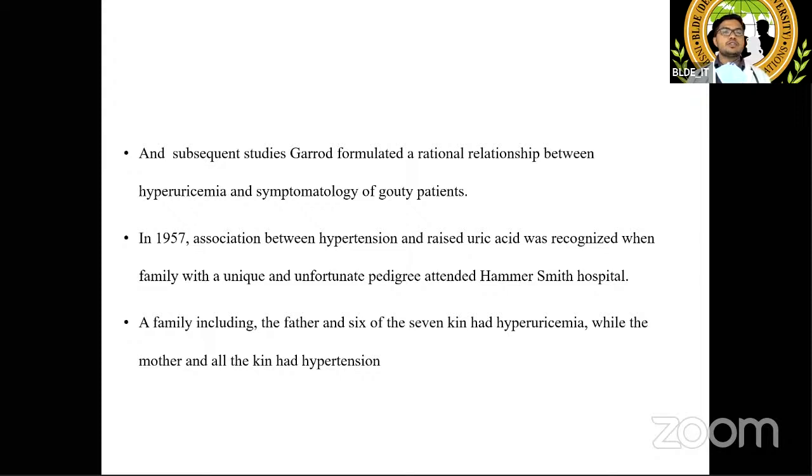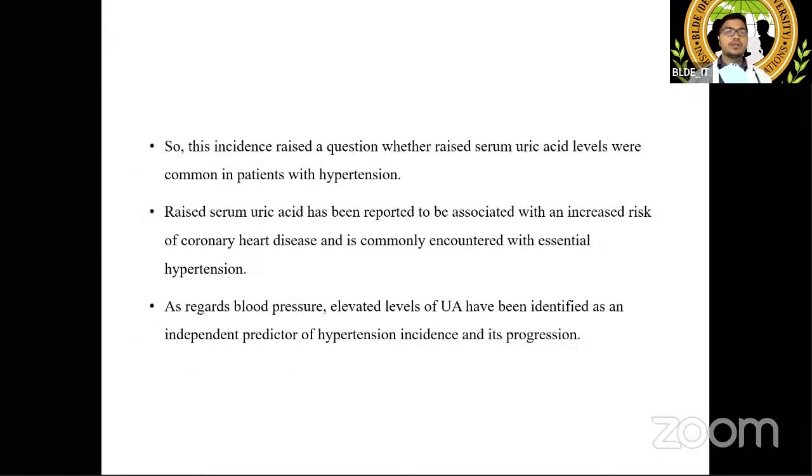In 1957, the association between hypertension and raised serum uric acid was recognized when a family with a unique and unfortunate pedigree attended Hammersmith Hospital. A family including a father and six of seven kin had hyperuricemia, while the mother and all of the kin had hypertension. So these incidents raised the question whether raised serum uric acid levels were common in patients with hypertension or not. Raised serum uric acid has been reported to be associated with increased risk of coronary heart disease, stroke, and is commonly encountered with essential hypertension.